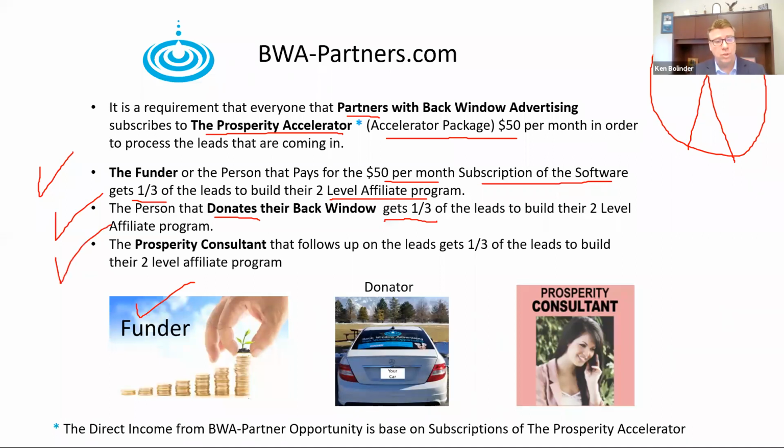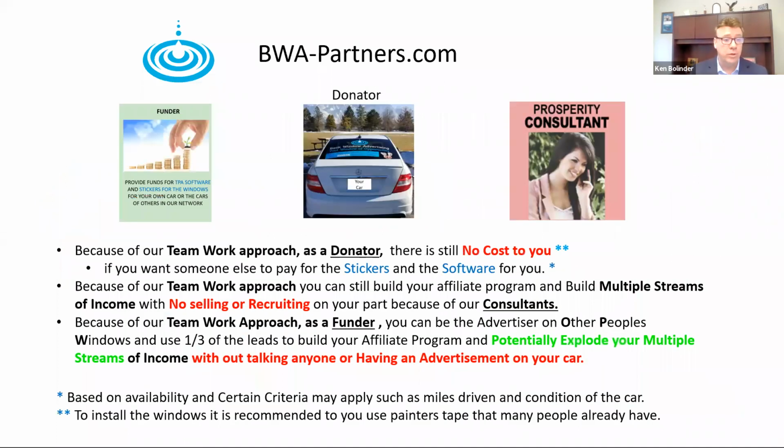So the Prosperity Consultant, now they get a third of the leads. These are selected by our company as people that are competent, because nobody's going to make any money if the consultants aren't effective. So those are company chosen. That is if you're at the $50 level with the software. We'll talk about options where you can control the whole thing in just a minute. Okay, so those are the ways that you can participate. Let's dive into that a little bit further.